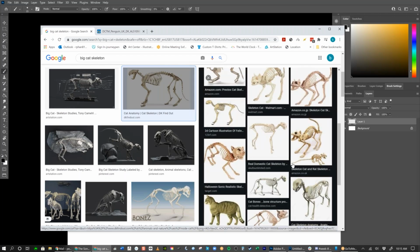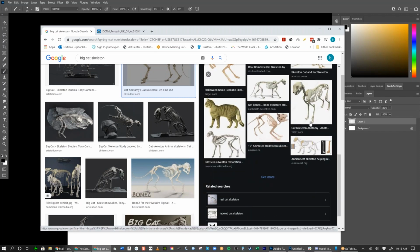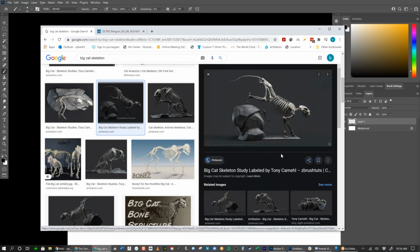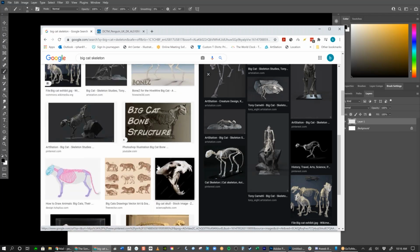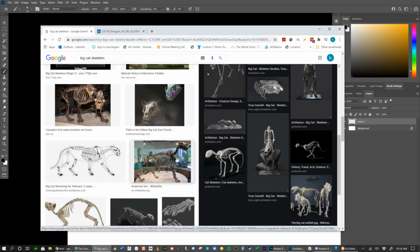Most of these are just crappy photos because they're just models or toys of things. We have a nice one with a pose, but this is more for a 3D model, which is okay. 3D models are good to use if you want them. So of course, going to places like Sketchfab, you should be able to find full 3D models of big cats, and also animals showing muscle structure.